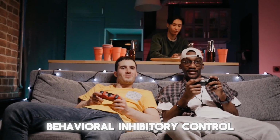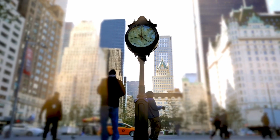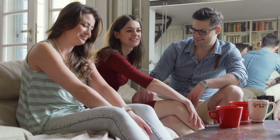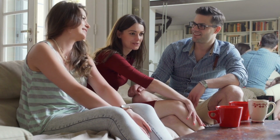Thirdly, behavioral inhibitory control. It's like holding back the urge to jump into action when it's not the right time or place. Imagine holding back the impulse to check your phone while having a meaningful conversation with a friend, fully engaging in the moment and giving them your undivided attention.